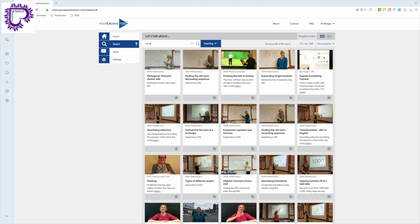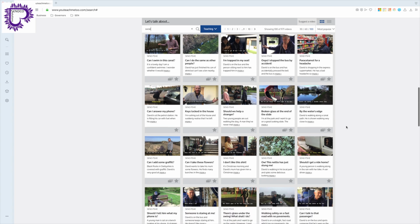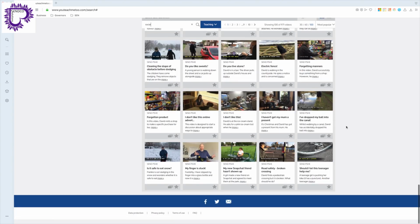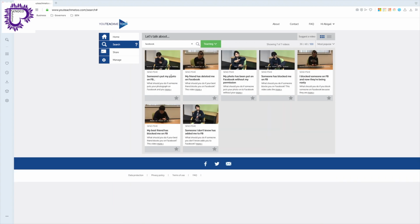So, having a look for one of them. I saw some really good ones about Facebook earlier, and I'd really like to find one of those again. Trust me, I probably typed the wrong thing in. Perhaps if I type Facebook in, I might actually find it. There we go. So, for example, a child comes in and says, somebody's put my photo on Facebook, or my friend has deleted me. Oh my goodness, how many times have I had that discussion with somebody? So, this is a child who is going to pose that scenario.